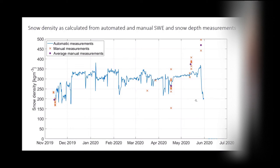Except for the beginning of the snow melt season, the snow density calculated from the automated observations was always within the range of the snow densities derived from the manual measurements.